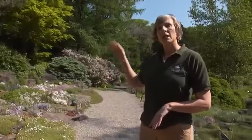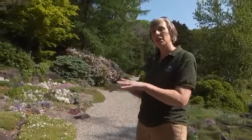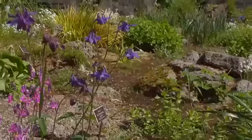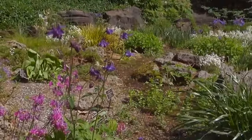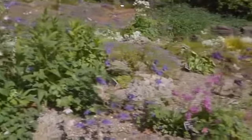Up at the top of mountains, as the snow and the glaciers melt, you have all this water that runs down and seeps into really rocky soil. We've duplicated that as best we can. And there, as you can see, is the stream that runs through some very rocky soil. And since it's their natural habitat, we've put lots of high alpine plants here.